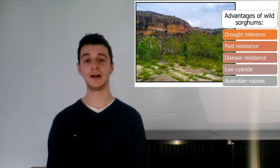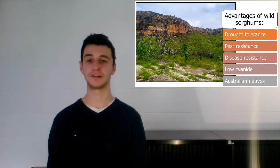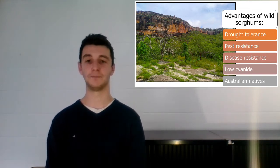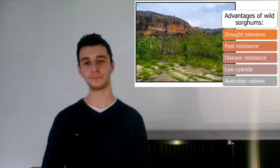During my PhD, I've taken a multi-pronged approach to aiding efforts in using wild sorghums for crop improvement. Firstly, I looked at the shortcomings of current conservation of them, which allowed me to determine the priority species for further protection and the best methods for achieving this.